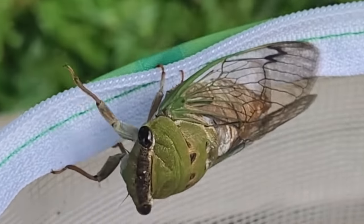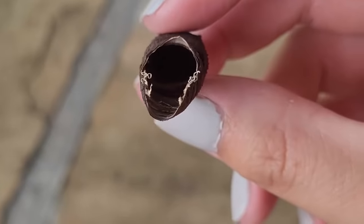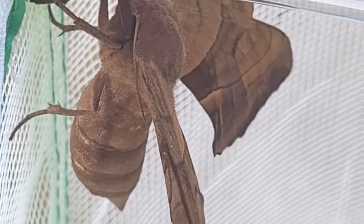Look at him go. Go, go! Look, there's stuff inside of here from when the moth was inside of it. That's because the moth was living in here. Thanks for hanging out with us for a couple weeks.